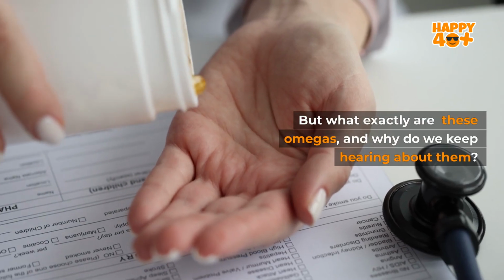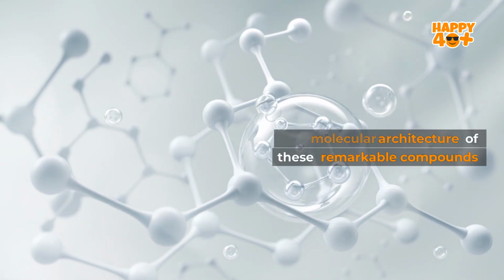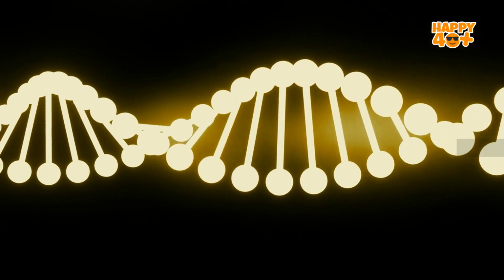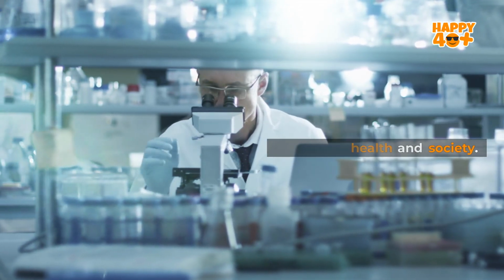But what exactly are these omegas, and why do we keep hearing about them? The answer lies deep within the molecular architecture of these remarkable compounds and their profound impact on human biology. To truly appreciate their importance, we need to start at the molecular level and work our way up to their broader implications for human health and society.